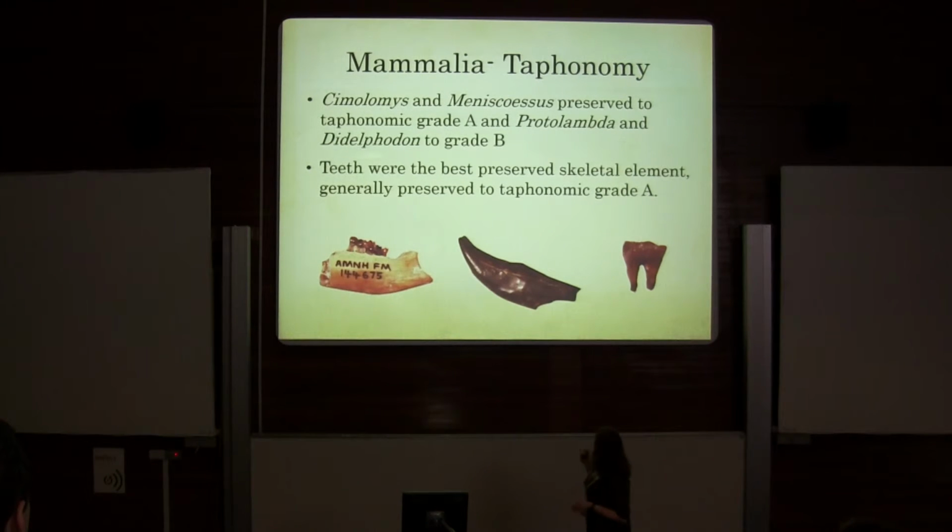So as you can see in this slide, for example, this here, that's Proton lambda, and the teeth are just absolutely phenomenal. You can tell more or less exactly what it is by looking at them. And so these fossils were predominantly preserved to a very high taphonomic grade, no lower than grade B, and the teeth were the best preserved element, probably something to do with the enamel on the teeth that stops them from being broken down by those fluvial processes.